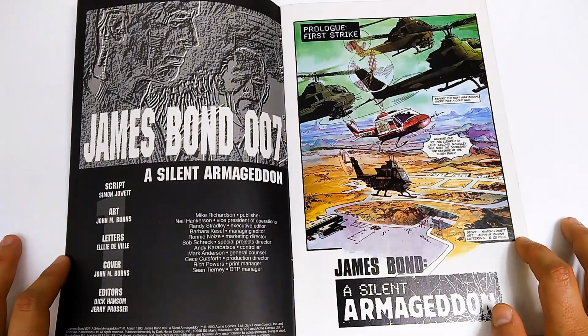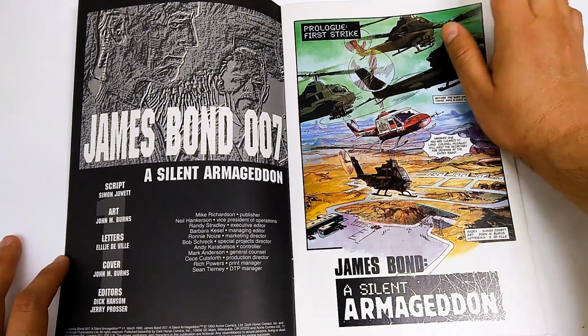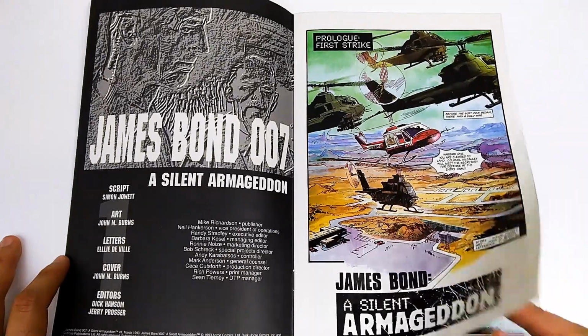The creative team: script, Simon Jowett; art, John M. Burns; letters, Ellie DeVille; cover, John M. Burns; and editors, Dick Hansen and Jerry Prosser. This was published in 1993 by third-party candidate Dark Horse Comics.